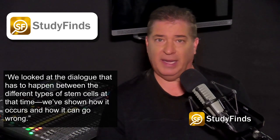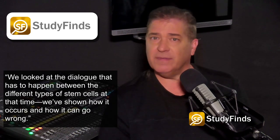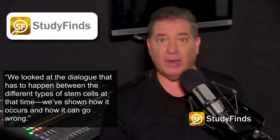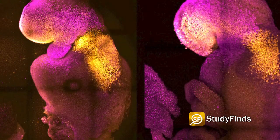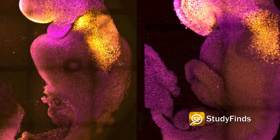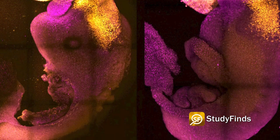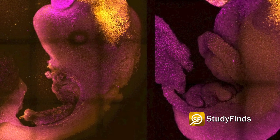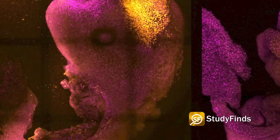She went on to say, "We looked at the dialogue that has to happen between the different types of stem cells at that time. We've shown how it occurs and how it can go wrong." A major advance is the ability to generate the entire brain, in particular the anterior, a big goal in the development of synthetic embryos. In Professor Zernicka-Goetz's system, this part requires messages from one of the extraembryonic tissues to be able to develop.